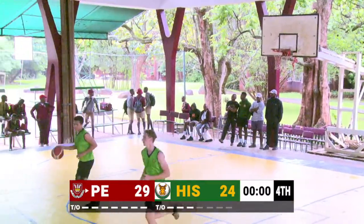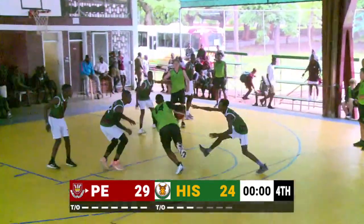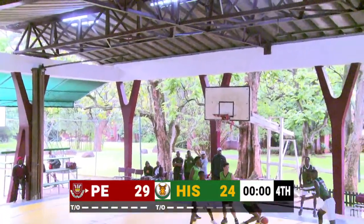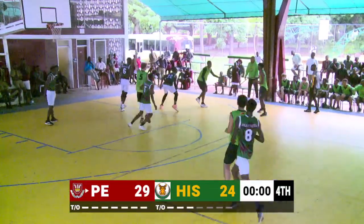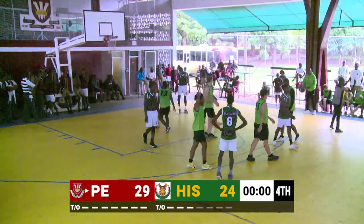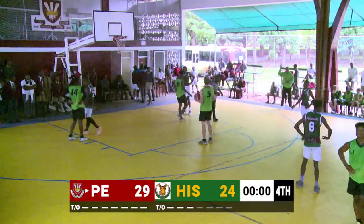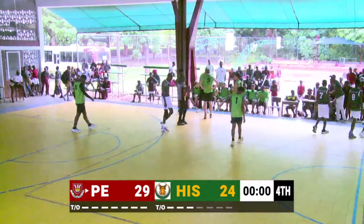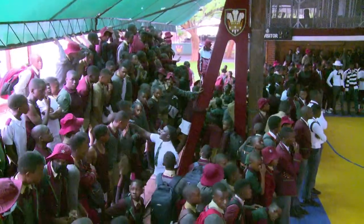Tadiwa makes a turnover as HIS. Oh, almost stolen there. And Wilfred is trying to drive. Goes through. Misses. Oh, that's too long. Oh, number one from HIS showing some lovely energy there. Recovers the ball for his team. And foul. Travis makes another foul. I wonder how many fouls he's got. Timeout by Panthers. They've got a 5-point lead, and HIS has got two free throws to take when the game resumes.